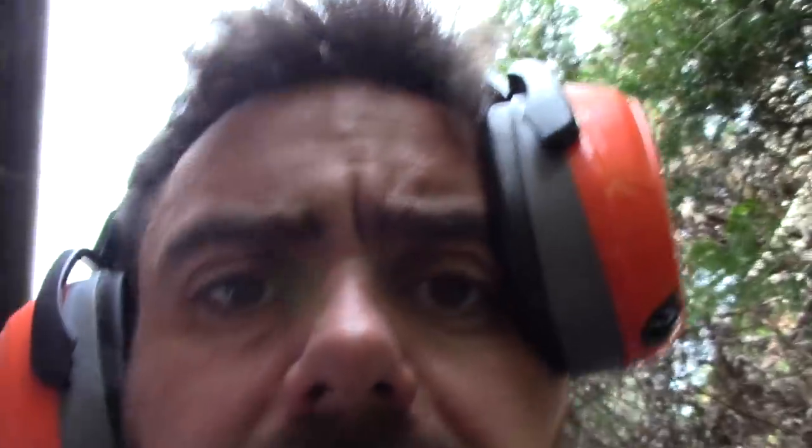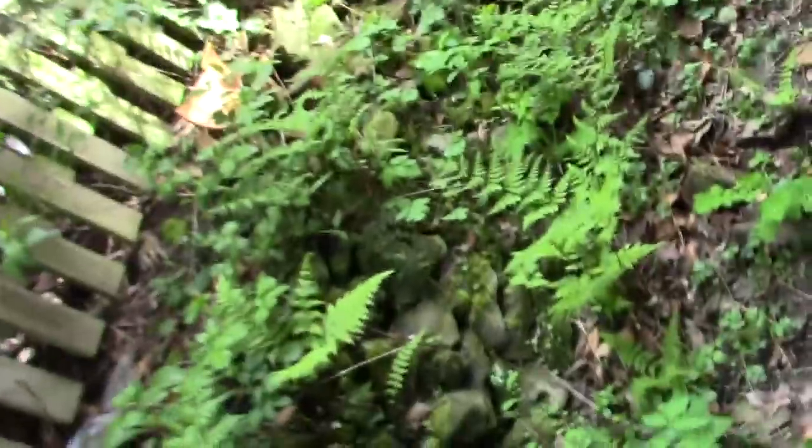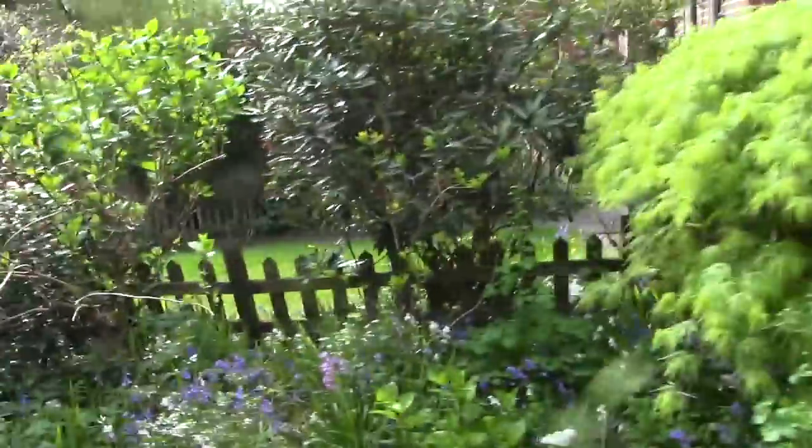Well, that's okay. I just dropped the video camera and it's not broken. Don't think so anyway. And that's the actual lawn through there. It's the actual lawn I'm here to cut.